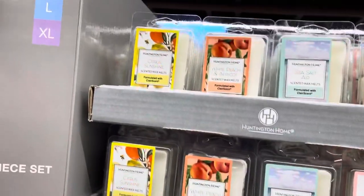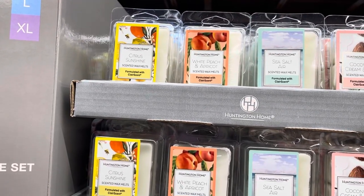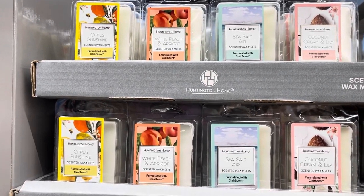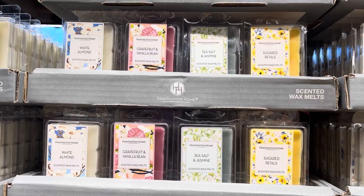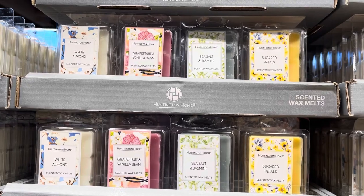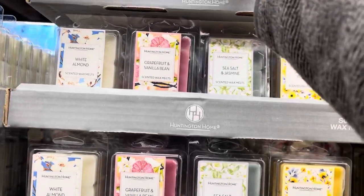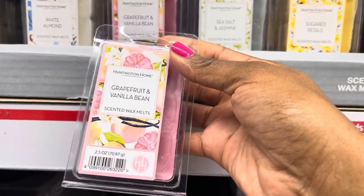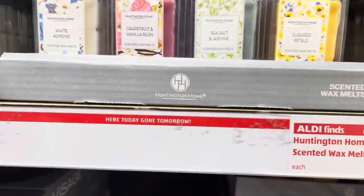So you have your citrus sunshine, white peach and apricot, sea salt air, coconut cream and lily, and these over here you have white almonds, grapefruit and vanilla bean, sea salt and jasmine, sugar petals. So these are pretty cool. And these are the really nice size big wax melts.